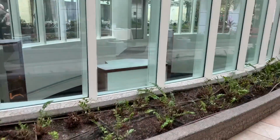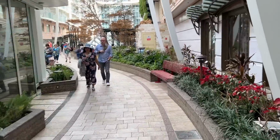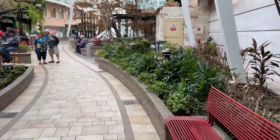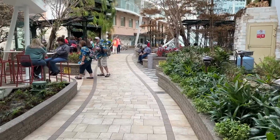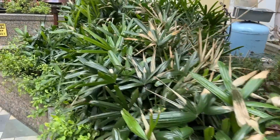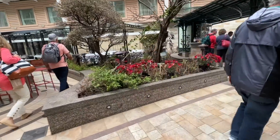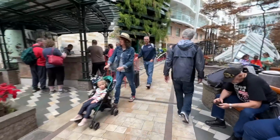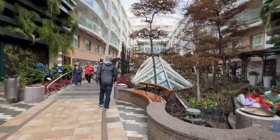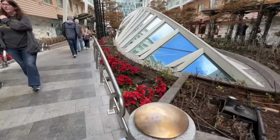That's where the Rising Tides bar will be. It is currently down or moving up, whichever. Awesome. And the plants out here are living, breathing plants. Amazing. You can tell there's been a freeze. The ship was here in Texas a couple of weeks ago when we had that Arctic blast and it was like 12 degrees outside. Actually, it was 8 degrees. So you can tell the plants sort of suffered from that. Oh, how sad. Well, they're doing their best to bring them back.